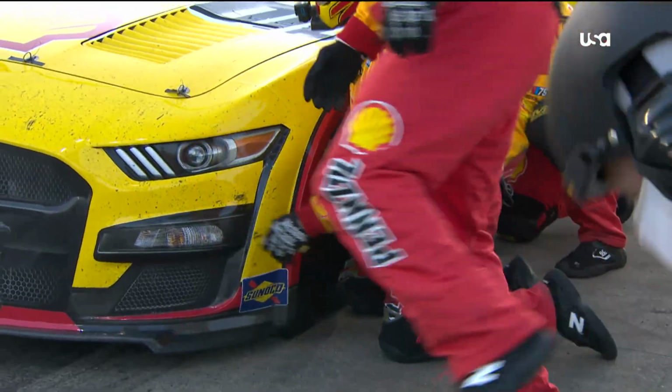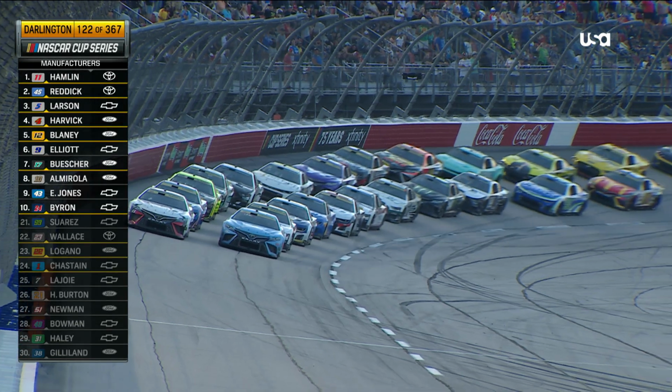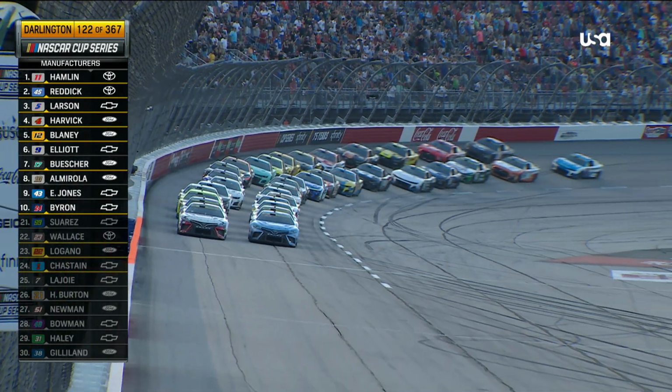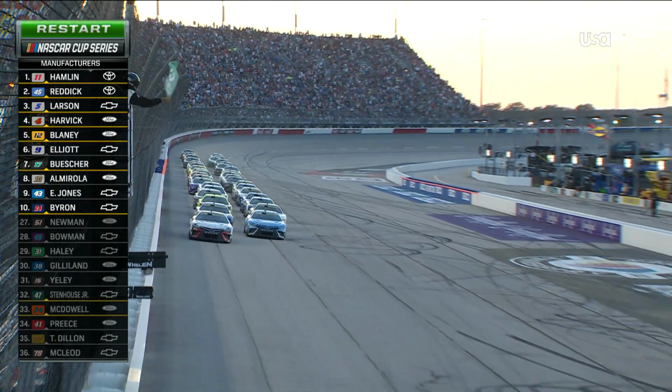He's gotten in the fence a couple times. Yeah. Mainly, got into it with the right rear earlier, and then contact with the 23 there at the end of the stage. Stage 2's underway. We're back under green here at Darlington.